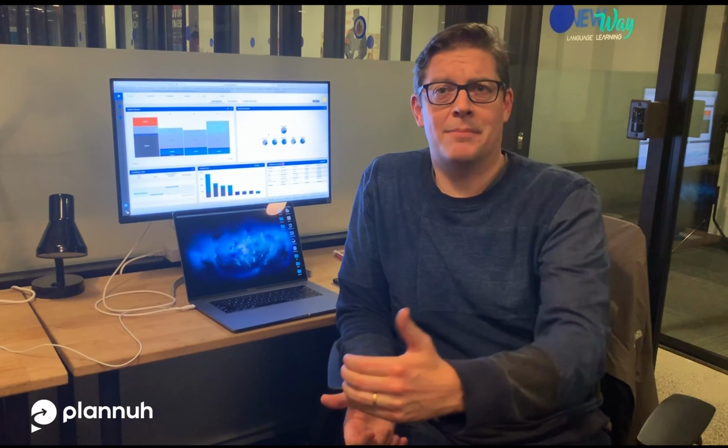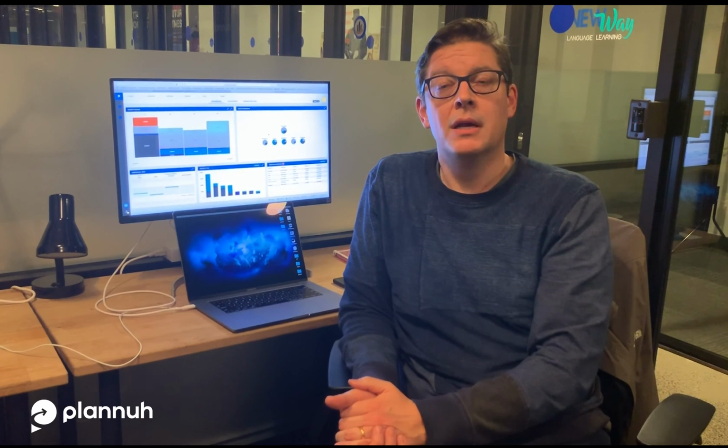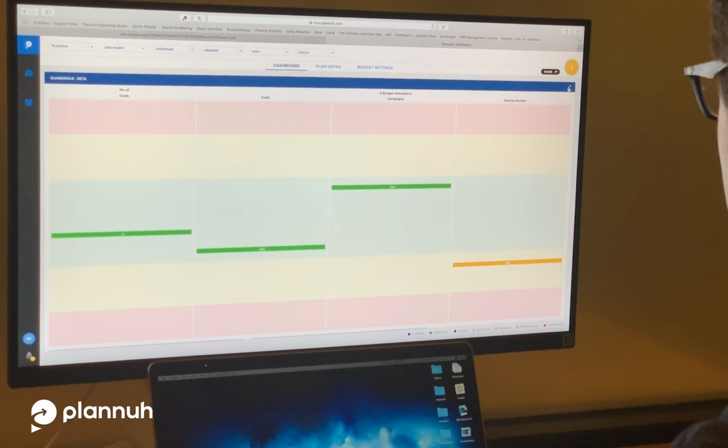And then one step down the road from benchmarks will be recommendations. So if you have a goal of driving growth through digital demand generation, Plannuh will actually recommend to you some of the campaigns and investment levels that you might need to make to achieve those goals. And again, we just want to lend a helping hand to people so they can get going more quickly and execute their plans more effectively.